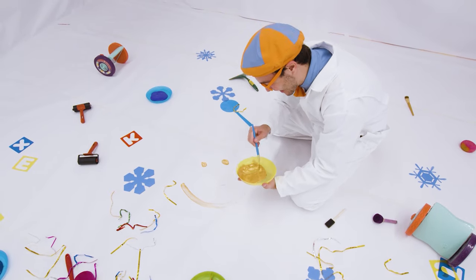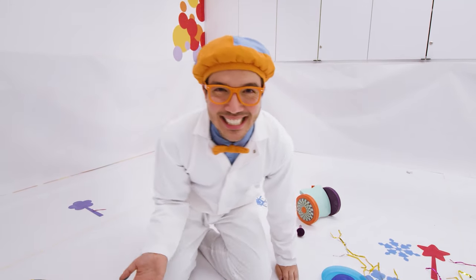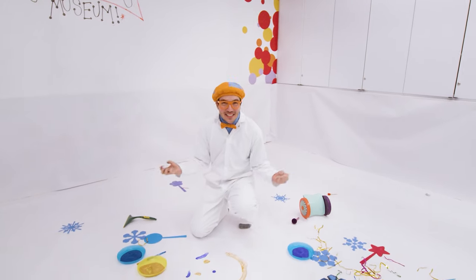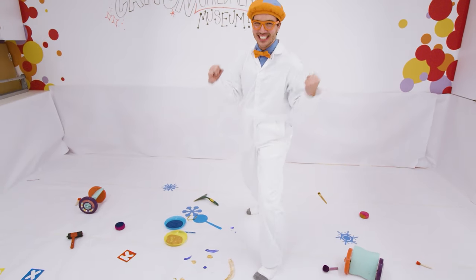Whoa! He's so happy. Since we can paint all over this room, let's see how much we can cover and paint. Okay, I'm gonna paint all over the room. It's gonna be so fun. Okay, think I'm gonna need two rollers and a lot of paint. Let's go.